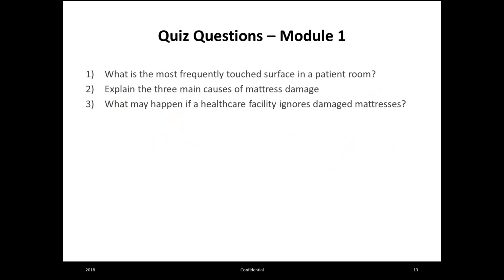So that concludes Module 1, where we've tried to illustrate the problem as well as the research to support that problem. These are 3 quiz questions I'd like to ask prior to moving on to Module 2. Number 1 is, what is the most frequently touched surface in a patient room? Number 2, explain the 3 main causes of mattress damage. And number 3, what may happen if a healthcare facility ignores damaged mattresses? Okay. So maybe pause the recording now and answer those questions, and we'll move on to Module 2.